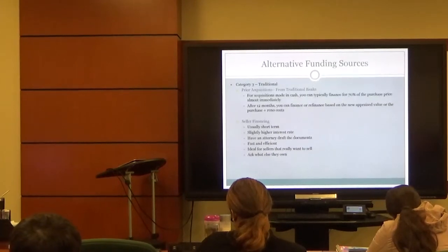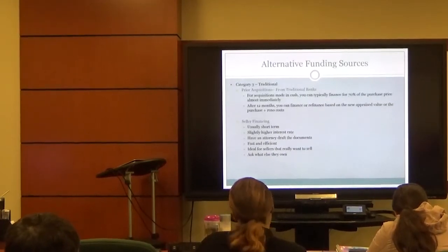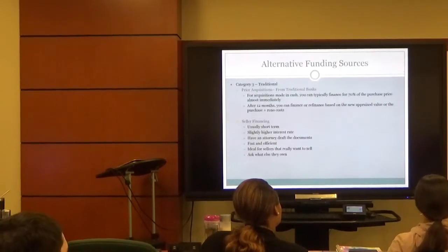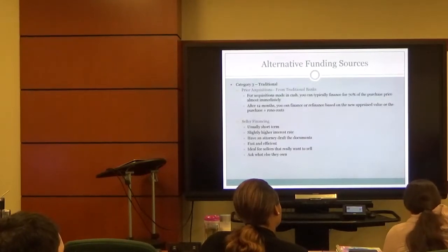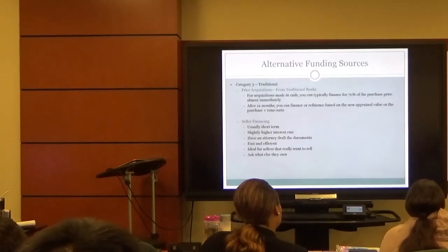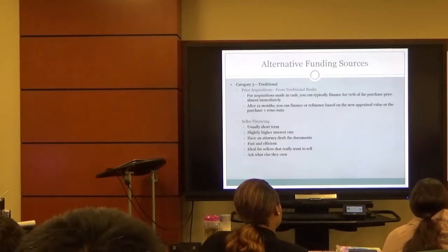Nothing dictates that. So don't let the seller come off like, hey, I'm going to charge you 10%. I'm buying your property that you know is a good investment because you bought it as an investment. So let's do 6%. Or let's do 5%. Have an attorney draft the documents, and usually it's fast and efficient, the closings with seller financing, because you're not waiting on the bank. You do your due diligence, seller drafts it, and you're in, you're out.